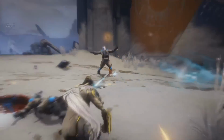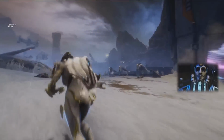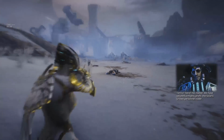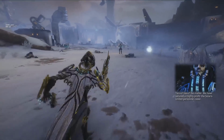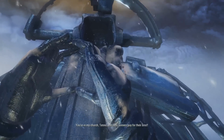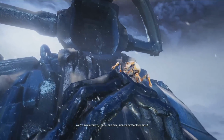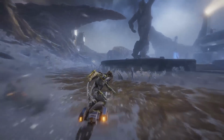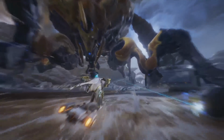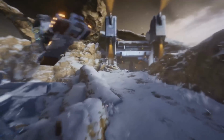Now, the enemy units that you fight on the Venus landscape will consist of cyborg Corpus units, as well as various spider units. We have seen the spider units before during a previous dev stream, so it looks like the smaller and medium-sized spider units will just be roaming around specific points in the landscape. However, the much larger ones will be like the Eidolons, where you'll have to use specific methods in order to take them down. So it'll be interesting to see how they play out once this does go live.